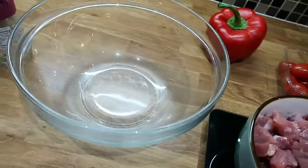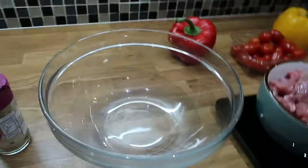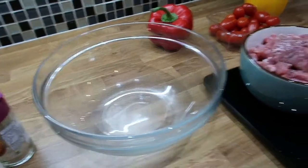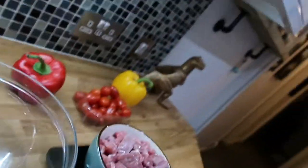and then I can add some seasoning, add some oil, and then I'm going to pre-cook it in a pan just before going under the grill. I just want to make doubly sure, with it being white meat, that it's cooked through properly. So I'll show you the finished result, or if there's any part of the process that I think you'll find interesting, I'll let you know.